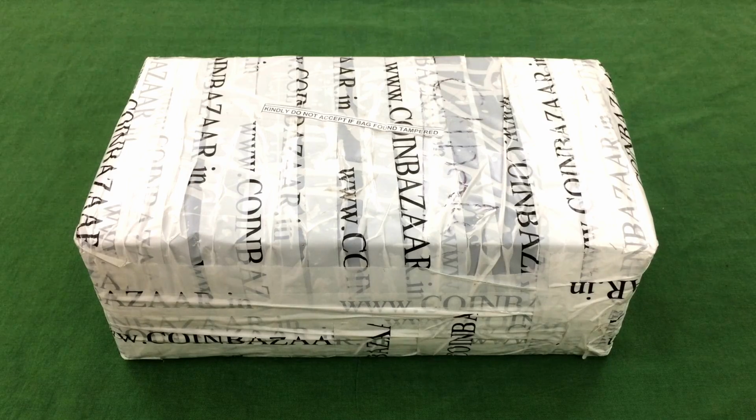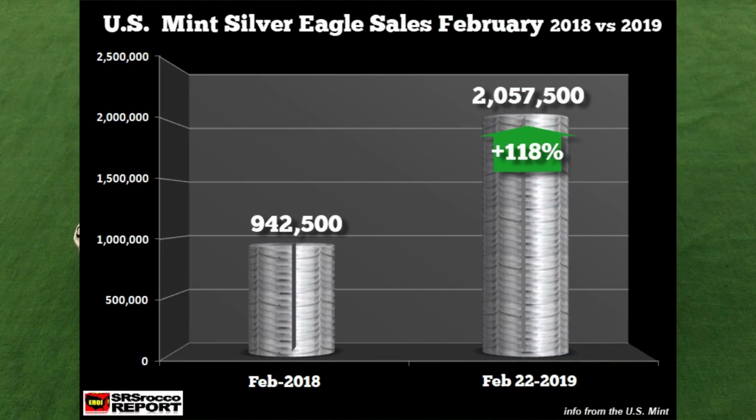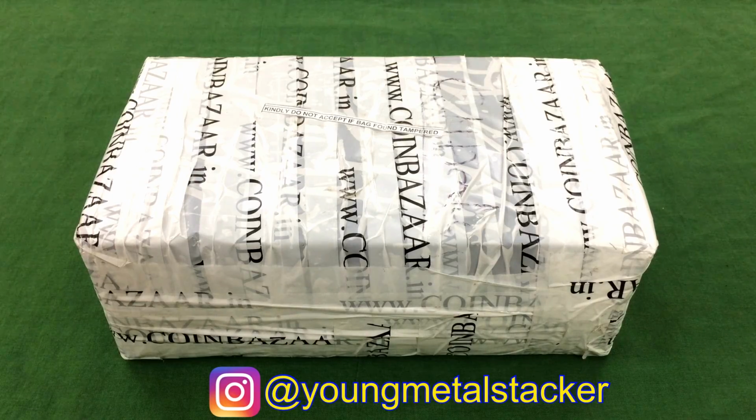So I came across this graph and it showed the sales. In February 2018, there were approximately 9,42,500 coins sold. Imagine each coin being an ounce, multiply this figure by 31.10, that's a lot of silver. But then I saw that in February 2019, there were 20,57,500 coins sold. That is a spike of 118% as compared to 2018. Due to all of this, the US Mint had to suspend the sales. Yes, they had to suspend the sales because they had no more coins left. I thought this was very fascinating and I had to share this.